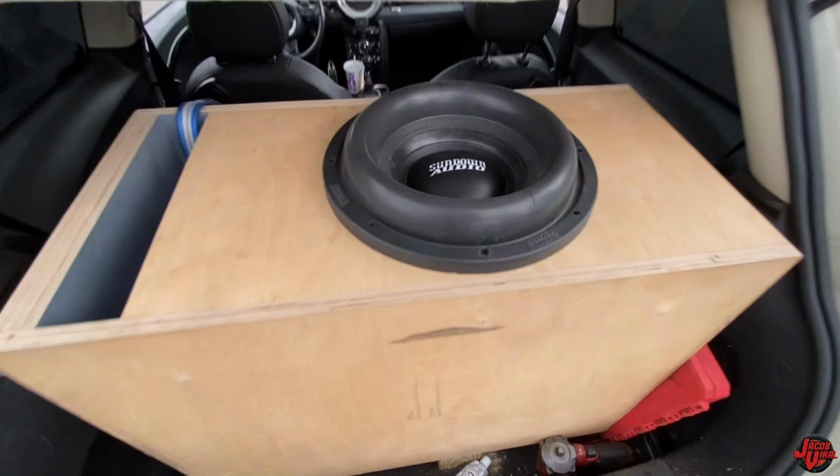What's going on, everybody? I hope you enjoyed the quick walk around we got of Nick's system. He was showcasing this system at the Team Deadly Hertz show in Virginia, the 2021 TDH show. Really impressive to see how loud this single subwoofer got in his Mini Cooper. Pretty crazy amount of subwoofer excursion, and some nice hatch flex you're going to see.